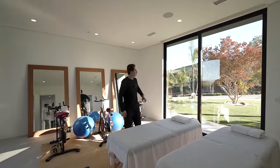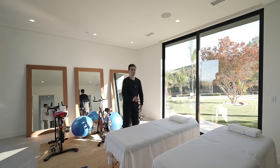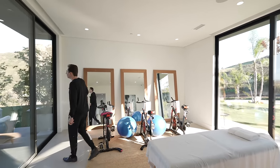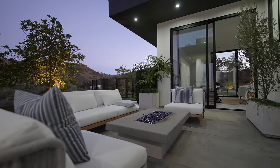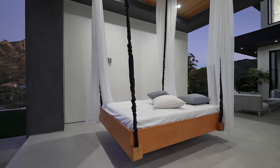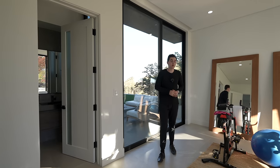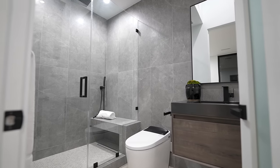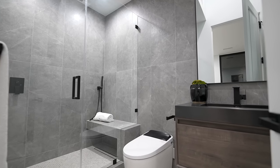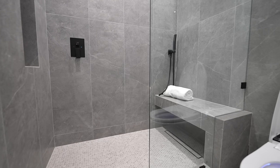You actually have direct access to the front of the house from those sliding glass doors. And if we take a look to my right, you have more floor-to-ceiling sliders, and these actually take you out into a fire pit and a floating day bed, and that further takes you to the backyard. Now, this room also could be a bedroom because you actually have an ensuite bathroom right here to my right with the floating vanity, gray tile work throughout, and you have the glass enclosed walk-in shower space.